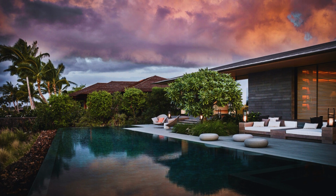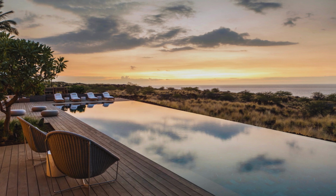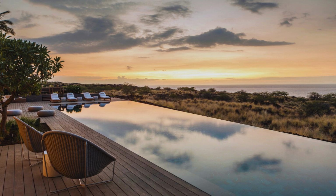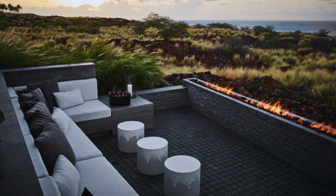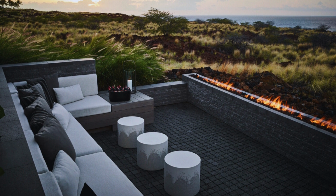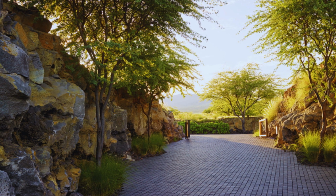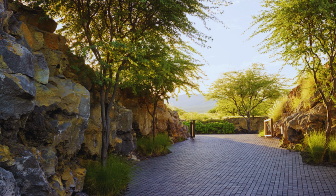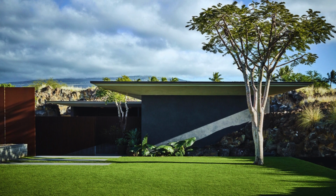An ocean-facing lanai extends from the pavilion to an infinity edge pool and outdoor gathering area with a matching color palette. These spaces step down strategically, ensuring unobstructed views from the pavilion and a constant sight of neighboring islands on the horizon. Inspired by the symbolic flow of lava from mountain to sea, Kua Bay unfolds as a meticulously planned series of experiences.